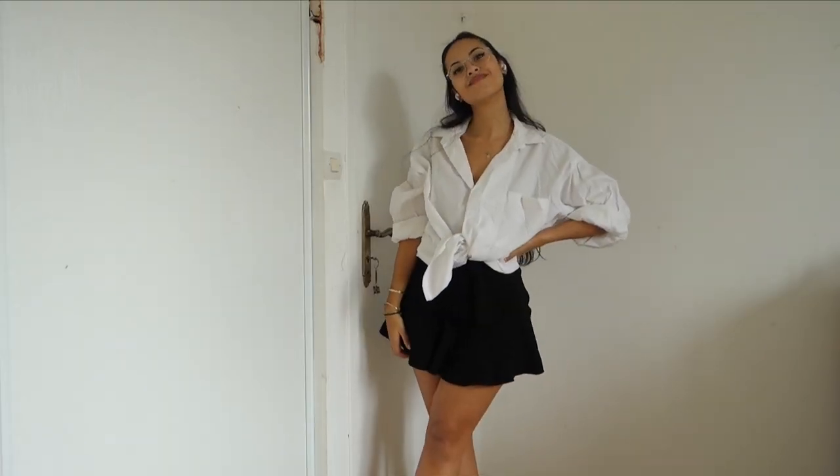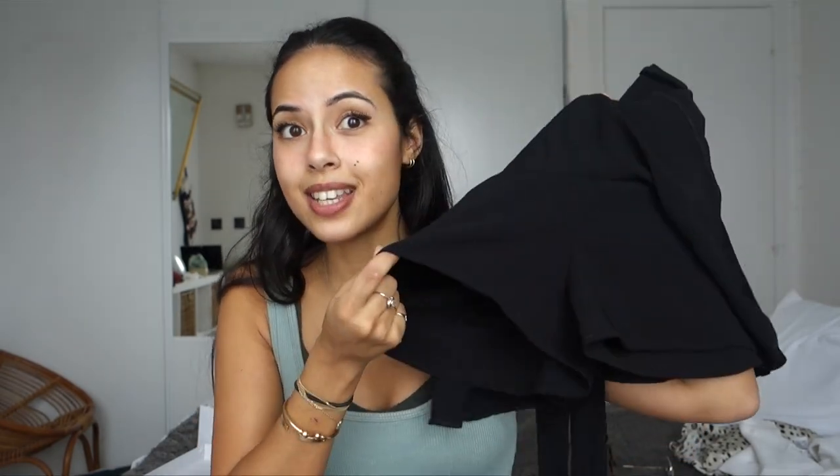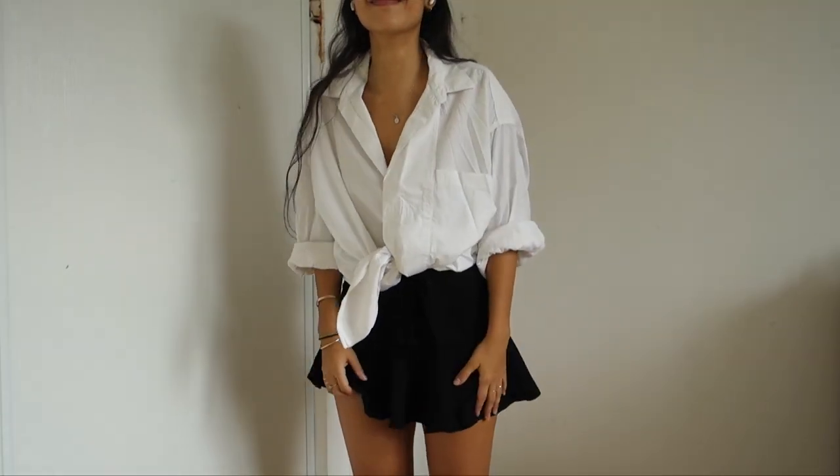Speaking about the oversized shirt, I had to do this, you guys. So I decided to create another outfit with the oversized shirt. It goes with this little skort. A skort is actually a skirt, which is kind of like a mini skirt if you ask me. This one is high waist and it has shorts inside. This one is from Zara, probably from 2 years ago. It just looks so good, massively good.